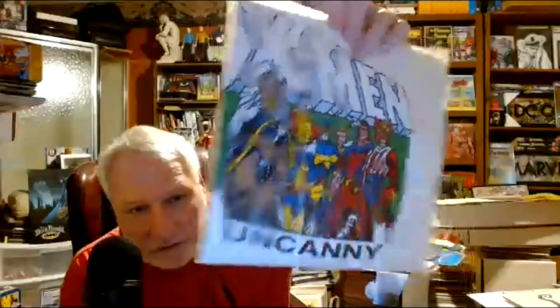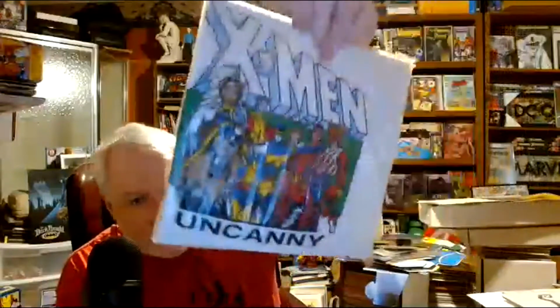Uncanny X-Men. I think this is Art Adams artwork. Never been opened. Bag may be a little soiled, but anyway, the 1987 t-shirt, still in the bag, from 1987 Uncanny X-Men, Art Adams shirt. So I wonder what that would go on the market for nowadays for somebody that likes to wear the apparel.